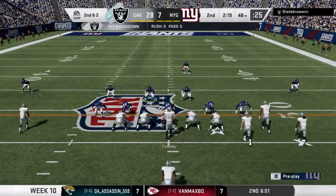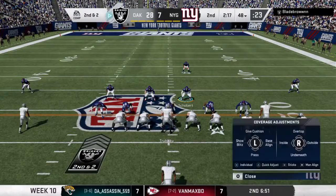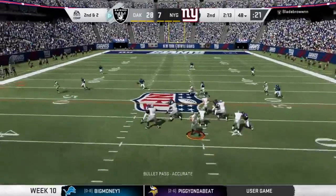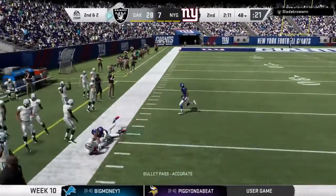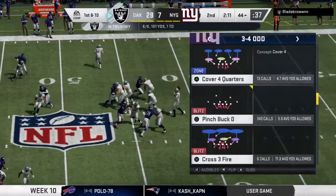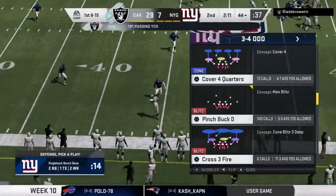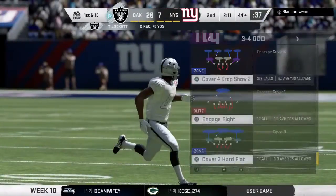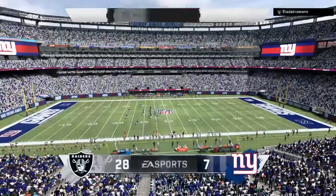Facing a 2nd and 2 after that last catch, good for 8 yards. Now it's Trubisky. It's caught, Lockett. That one a first down pickup of 8. And defensively, they were in zone coverage there. Do you have to be a little careful, playing against a good quarterback like he is, to not play too much zone?